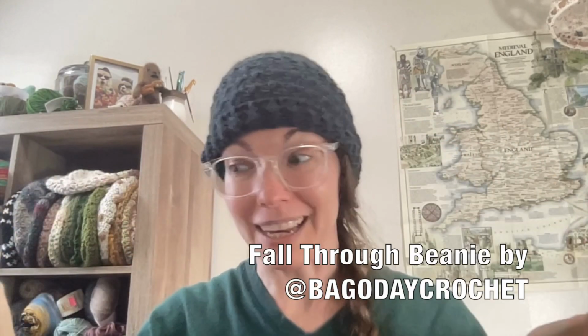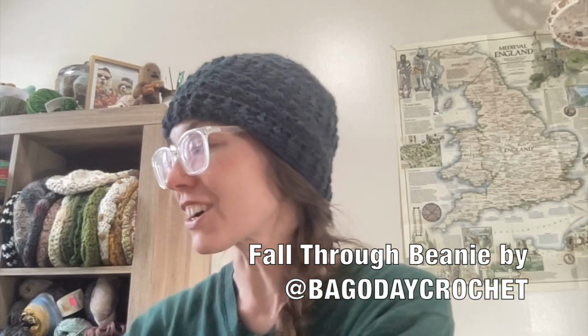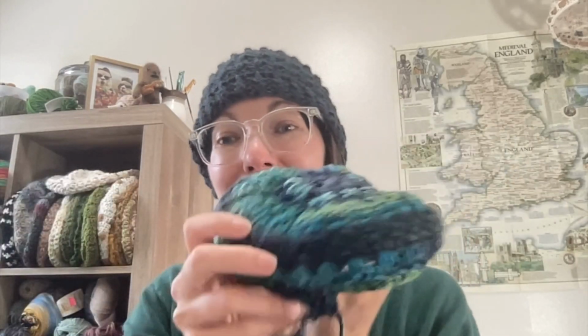The hat on my head is actually a Fall Through beanie, and that is something that I just started using some more of the Hobby Lobby I Love This yarn. The colorway that I'm using is called Peacock Tails, and this is a color that's still being produced. So it's on my head, and it is in process here.